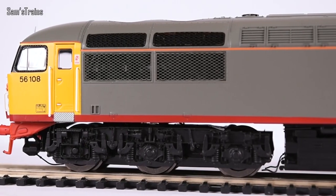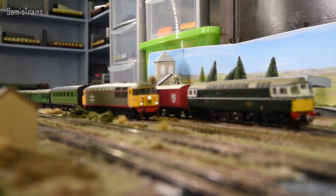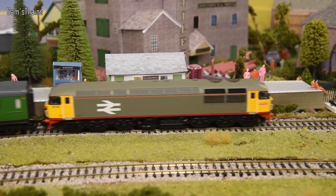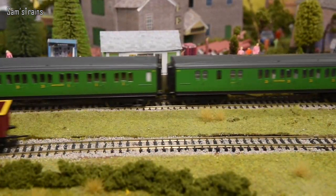Next up then, I posted a little question to ask you guys, which was the most detailed diesel? Now, this is a strange question, I know. Basically, I posted a review of the Hornby Class 56. Here's a little bit of it. Click on it up on the top right corner if you want to see the video. And I decided that it was probably the most detailed loco I owned, at least diesel loco.